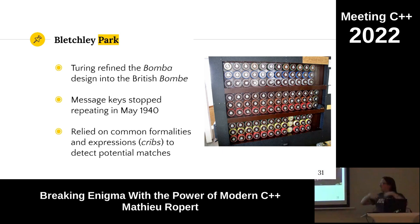One of the main things that they had to change was that the Germans realized that repeating the key was dangerous at some point, like their cryptography unit warned them that this is a potential weakness in the cipher, so please stop. Which meant they had to find another way to figure out something in the message that would give them a clue that this was probably the right key. And they used a thing they call cribs, which is like bits of messages that were likely to be at the same position every time.